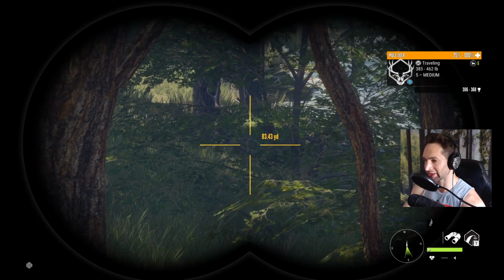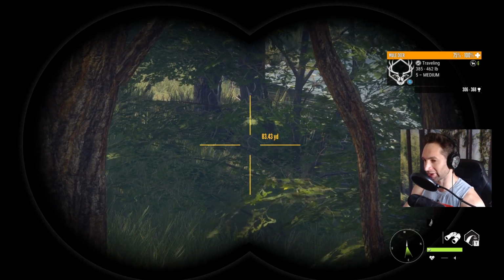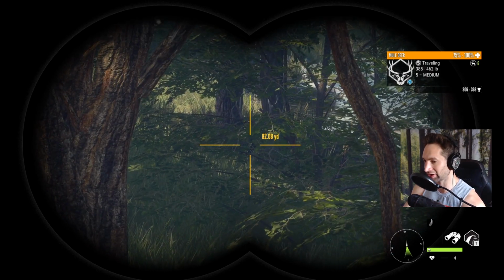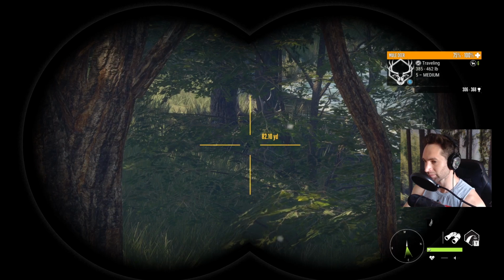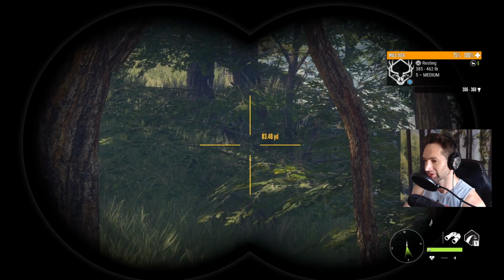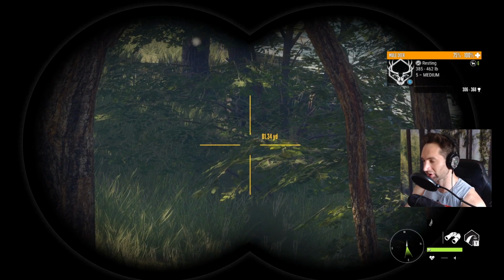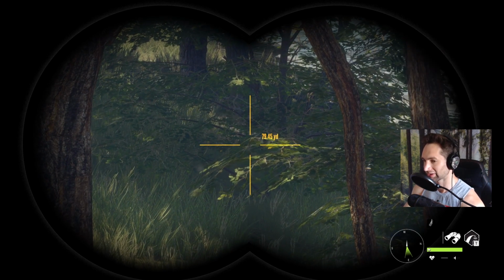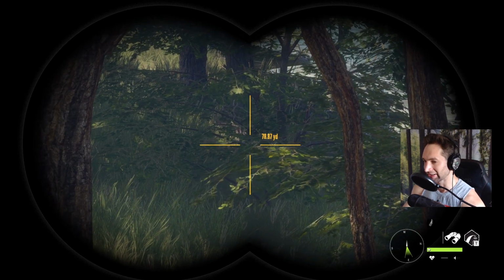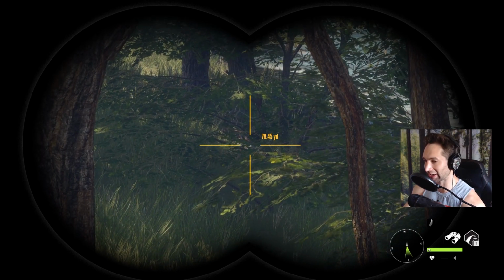Oh, he's coming in. Oh, he's coming. He's only 80 yards out right there. Oh my god. We'll just let him keep working his way in. Oh, he bedded down. Look at that. He bedded down right there.